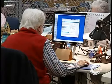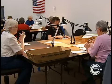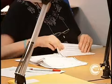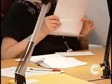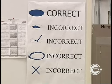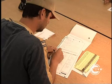After the voter is credited with voting, the ballot moves to a manual pre-inspection to make sure it can be counted by the tabulation machines. One of the things that the inspectors are looking for when they are reviewing a ballot is, first of all, looking to see if the voter filled in the oval or completed the arrow or filled in the rectangle correctly. Is the ballot readable by the machine?